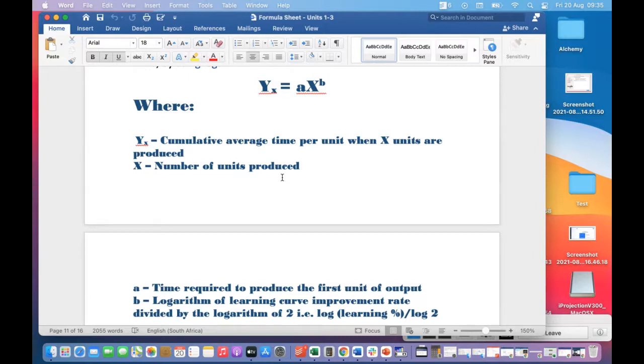Okay, then X is the number of units, and then B is this number. We have to go log learning rate. So log 0.83, because that's the rate we calculated, right? Then divided by log 2. This stays the same, because remember, it's always in doubles that we're working when we're talking about the learning rate.